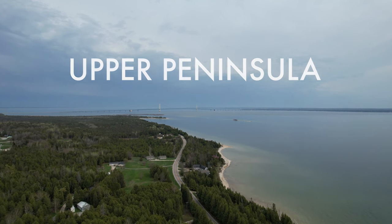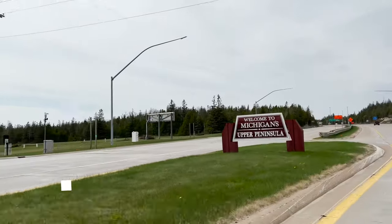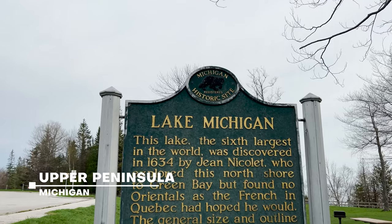We are back on the Lake Michigan Circle Tour after leaving Mackinac Island. We just went over Mackinac Bridge, which splits the difference between Lake Michigan and Lake Huron. So technically, Mackinac Island is not on the Lake Michigan Circle Tour, but you can't get around Lake Michigan without basically driving past Mackinac Island. So we're counting it, but we're now on the Upper Peninsula, and we're actually gonna leave Lake Michigan again and go to the north side of the Upper Peninsula to see the Pictured Rocks National Lakeshore.